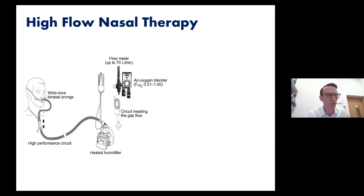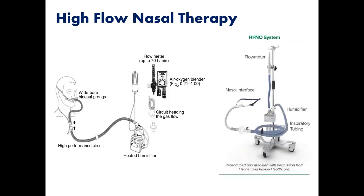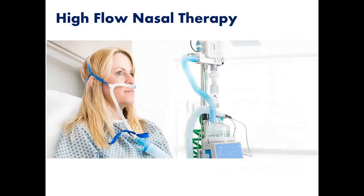So first of all, when we talk about high flow nasal therapy, what do we mean? Well, we're talking about any system really that includes a flow meter, an air oxygen blender and a humidifier. Typically, it allows gas to be delivered at up to 60 or 70 litres a minute, and with an FiO2, an inspired oxygen concentration, up to 100% and fully saturated with water. And this is what some of the kit can look like in the acute setting.